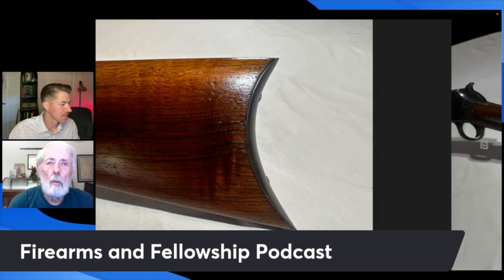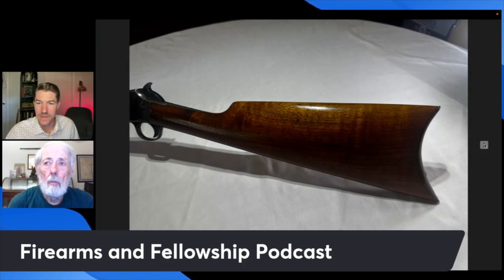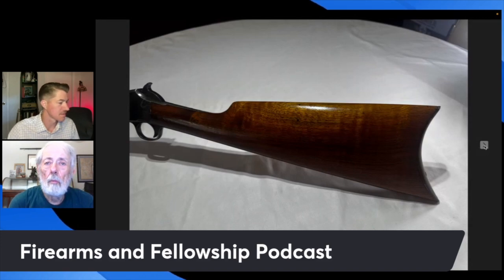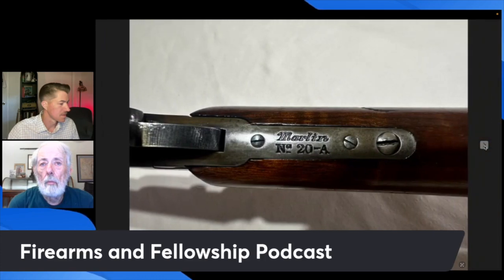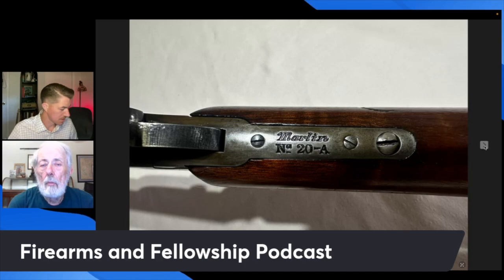And this one is in really pretty good condition. I did clean it up just a little bit. I hit it with some tack cloth just to get the dirt and grime off of it. But there you see 20A. I think there was like a 20S and maybe a 20L. I haven't completed my research on this.